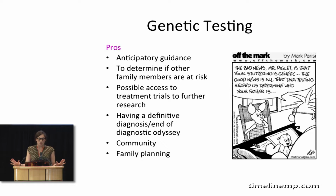The psychological impact of actually having that definitive diagnosis is an important one. I think that there's a lot of people who, they may have had genetic testing, but it's been negative, and they have doctors that are questioning whether or not this is truly CMT, or is there something else that's going on, and maybe are doing a bunch more testing and getting MRIs and getting EMGs every year, or whatever it might be. And being able to put a stop to that can be really helpful for a lot of people.